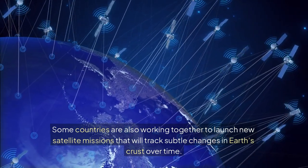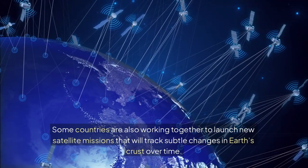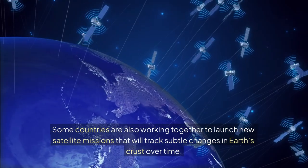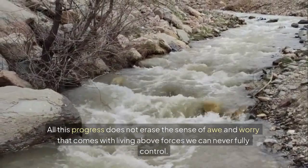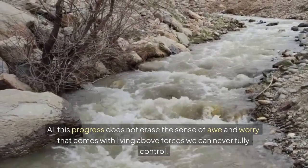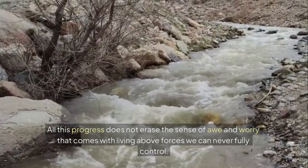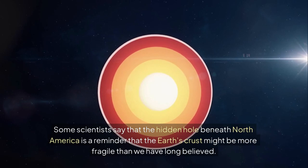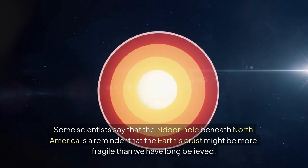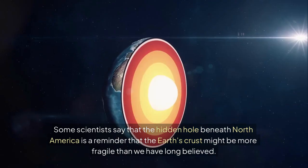Some countries are also working together to launch new satellite missions that will track subtle changes in Earth's crust over time. All this progress does not erase the sense of awe and worry that comes with living above forces we can never fully control. Some scientists say that the hidden hole beneath North America is a reminder that the Earth's crust might be more fragile than we have long believed.